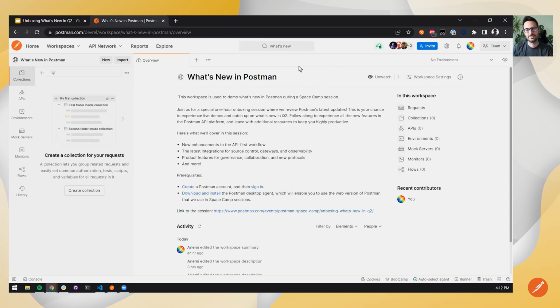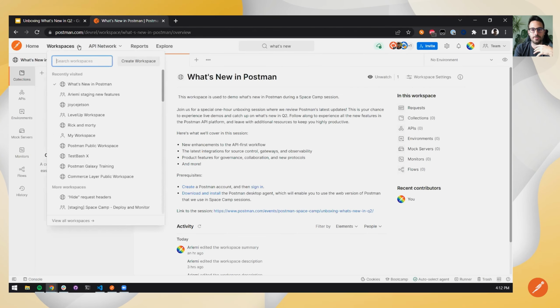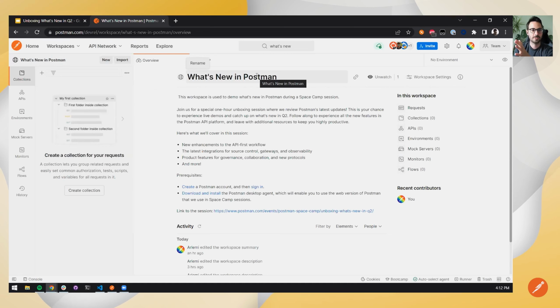So you're in Postman now. It's an empty workspace. There's a bit of information. If you want to do the same thing in your account, go in Workspaces, create a new one, or move to one that you already have, and you'll be able to do the same. But don't try to do it in this one, because this one is only on my team, so you won't be able to make any changes.